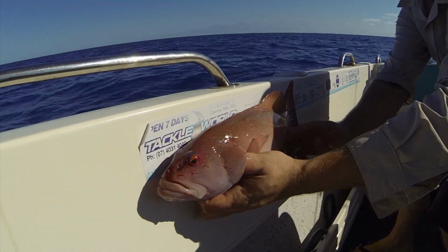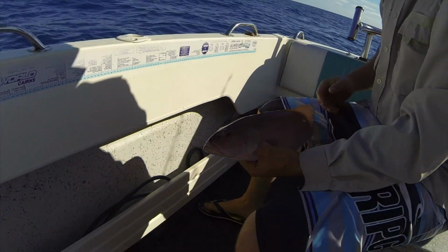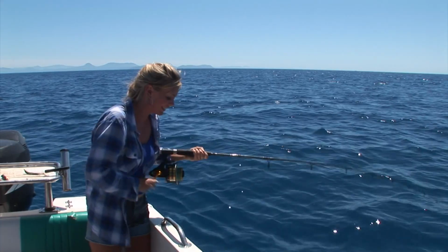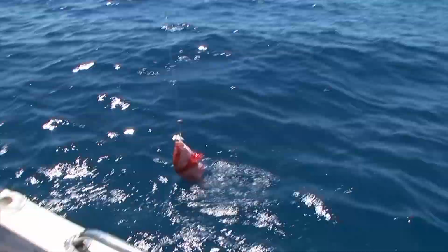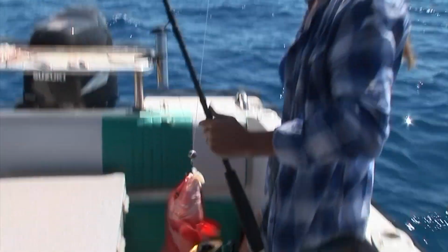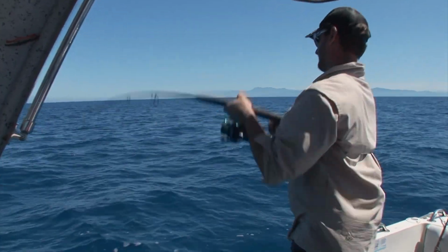What do we got? Just on 40, that one. 40. Excellent. Another keeper. Better bite. We have a lot of colour. Check this out. There we go, red emperor. Colours. Daniel's on. There's only a little one.